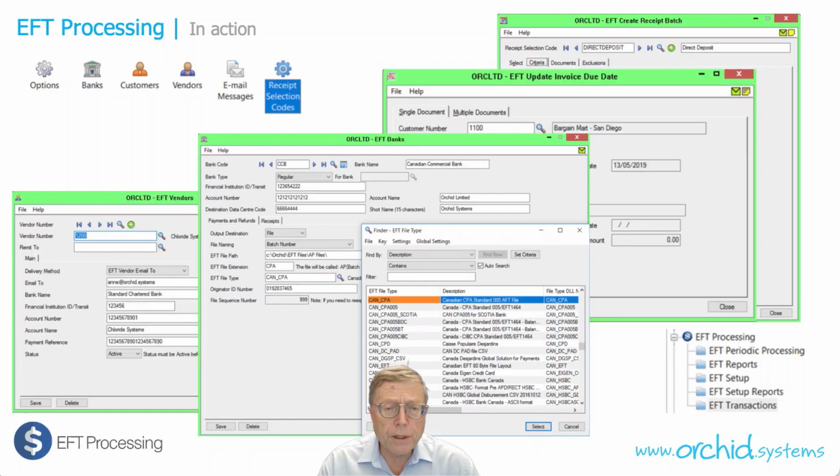EFT processing cuts costs and improves efficiency through increased automation, enhanced auditability, and reduced exposure to fraud by moving away from paper checks to streamlined positive pay file processing. It works seamlessly with accounts payable, accounts receivable, and the Canadian and US payroll modules.